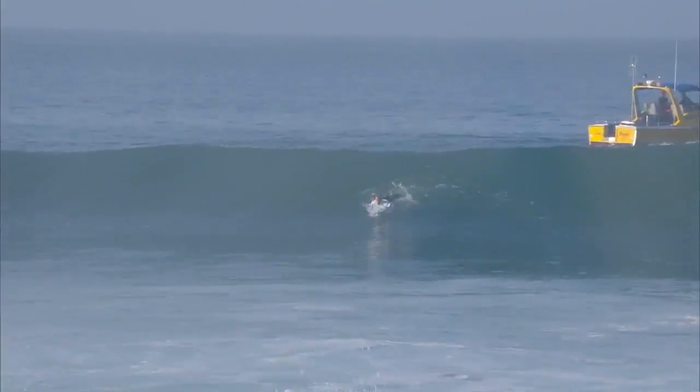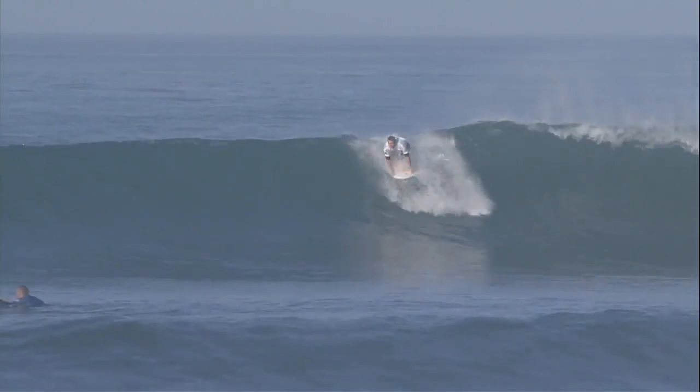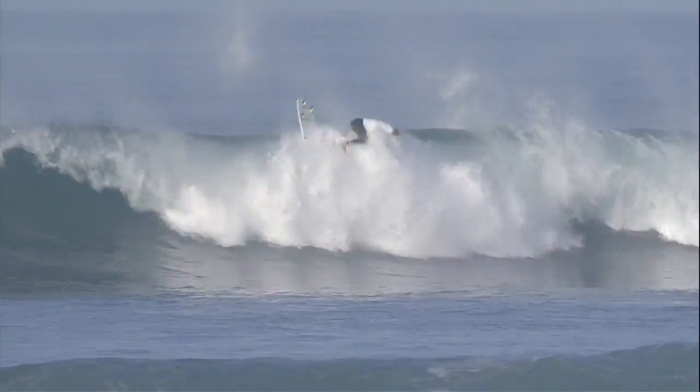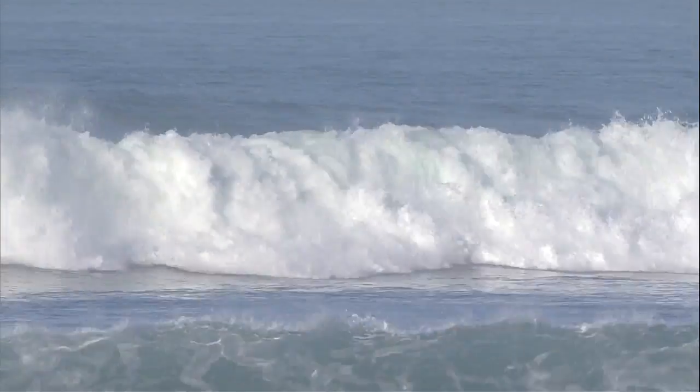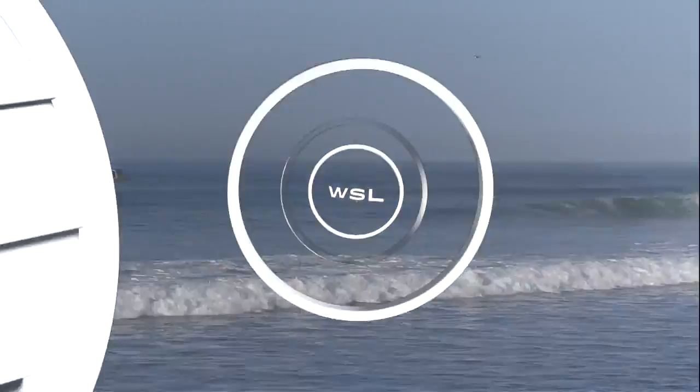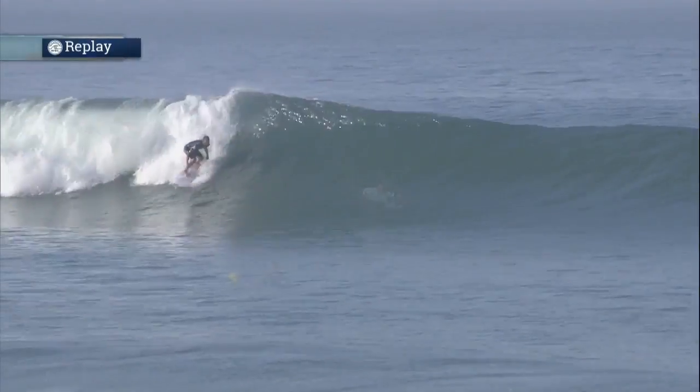Job starts early. An impressive wave for Kelly Slater. Here goes your surfer in white, Dusty Payne. Going to the air, first wave goes down. Well, Chris, you're going to see a lot of that today. You know, he's got a few different designs, trying to find some magic there.